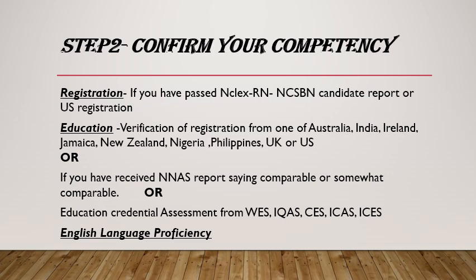Then another thing you need is English language proficiency. Either you have CELBAN, or if you're in Canada and you are working in any field, you can provide verification from your employer. Or if you have passed NCLEX RN, you can provide them with your candidate report, or your NNAS advisory report should also work for this, because if your language of instruction in your nursing school was English, then they might waive this requirement. Now let's move to step 3.